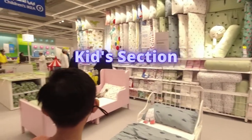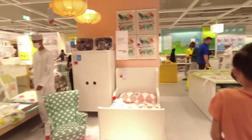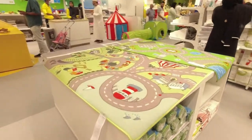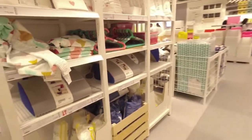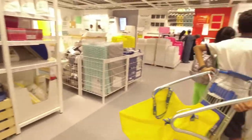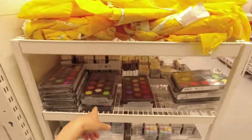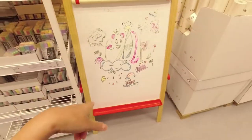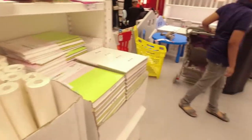And this is the kids section where you can buy a lot of kid items for the bedroom and toys, rods like this one, and a lot of other things. They have art materials, watercolor, drawing board, craft paper, and a lot of other things.